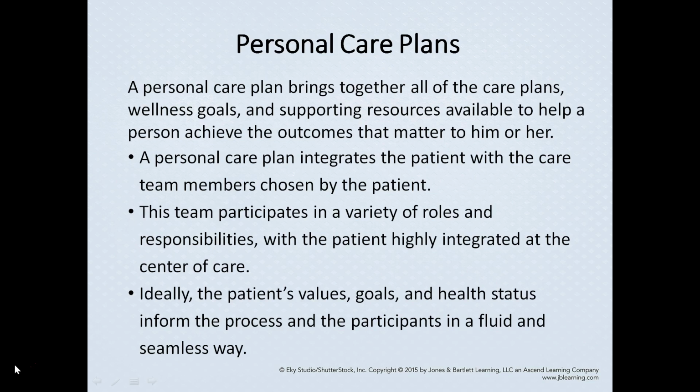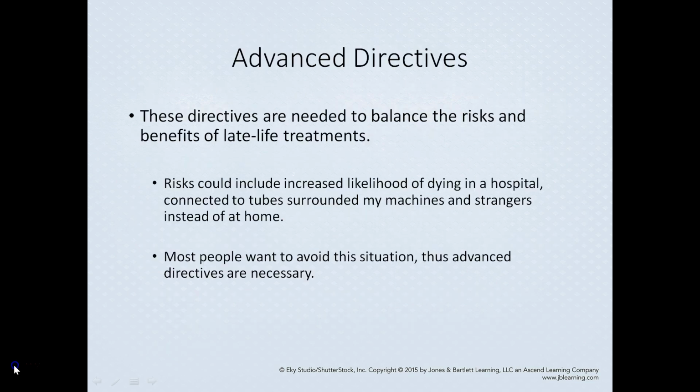A personal care plan integrates the patient with the care team members chosen by the patient. This team participates in a variety of roles and responsibilities, with the patient highly integrated at the center of care. Ideally, the patient's values, goals, and health status inform the process and the participants in a fluid and seamless way.